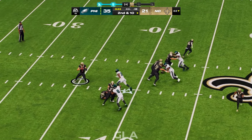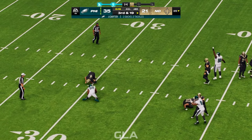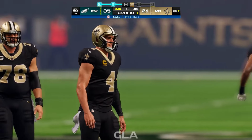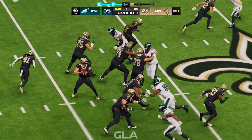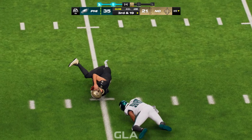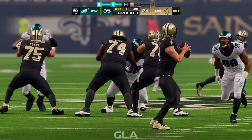Throwing, Carr. Eagle pressure, too much this time. Down he goes. Jalen Carter in there to drop him as that clock continues to run. It has been a rough afternoon for him trying to get rid of the football. See, that's now five sacks.